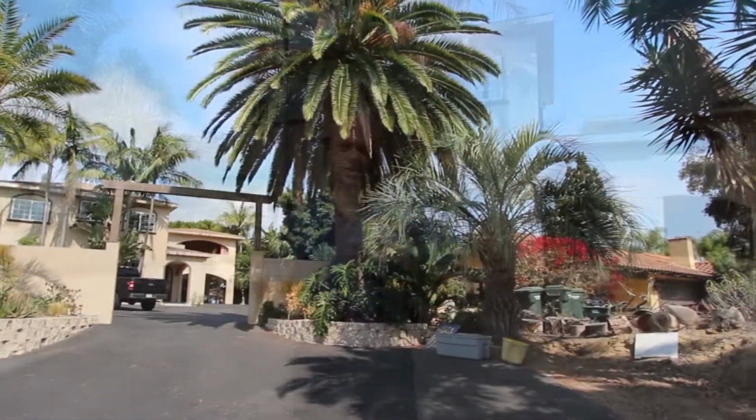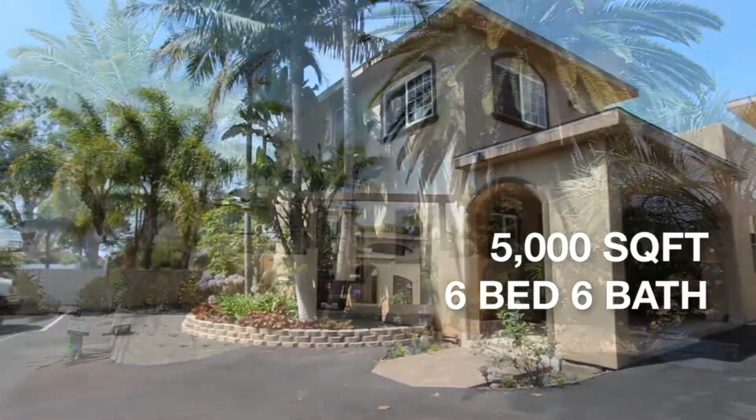Welcome to Encinitas, California, and one of our latest projects. This is a project that we purchased from a direct seller. The direct seller was actually using it as an Airbnb, and he had a main house, an ADU, which we'll show you, and then also the owner's quarters. This property is a little over 5,000 square feet.